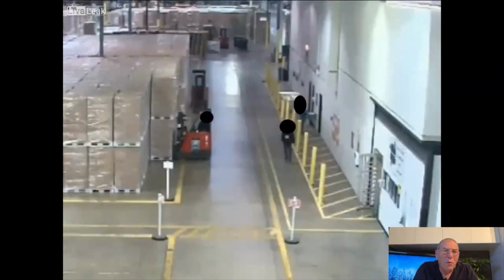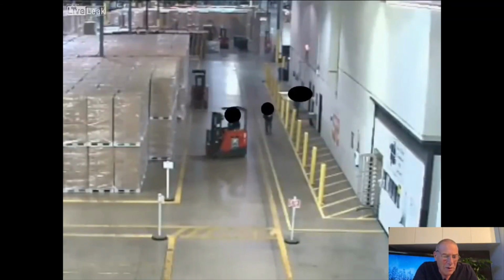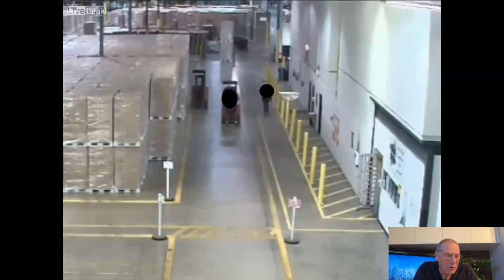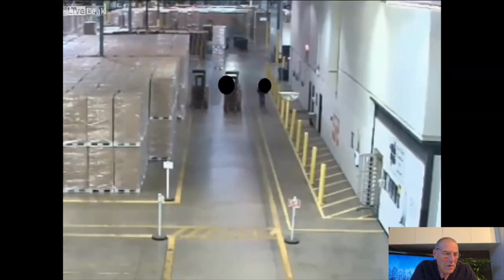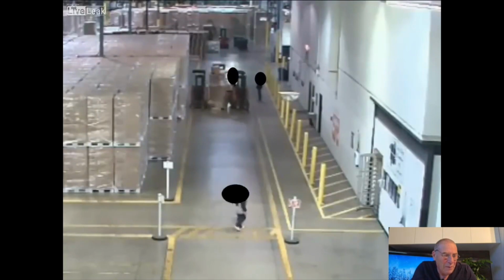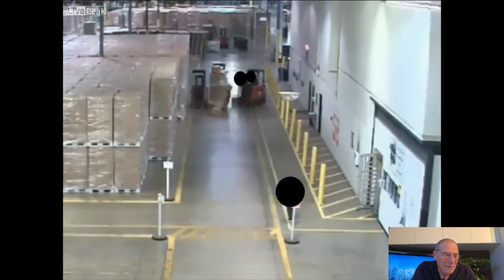My second video. Let's have a look at this one. Looks like a pretty normal warehouse, doesn't it? People are walking in the right places. You've got a designated pathway, forklift's keeping in his own area, everything good so far. Let's see what happens here. I can see what's going to happen here. Bang. What do you think happened there?